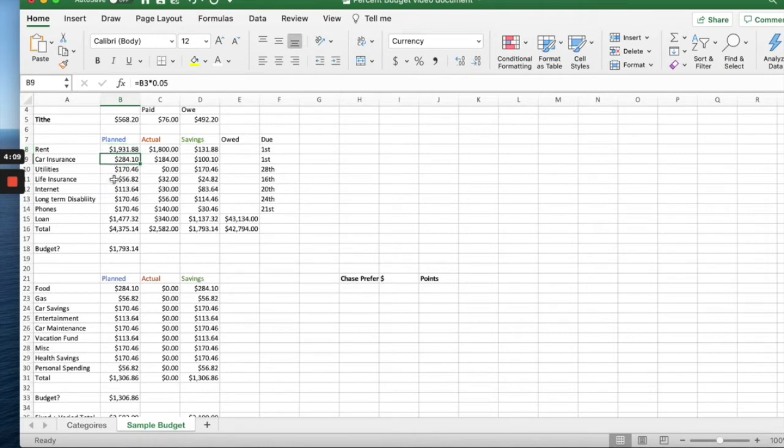Our car insurance, we put at 5%. See right here where it says planned. This is what is expected to be spent, and then this is what we actually spend. And then over here I just put the difference between planned and actual, and it gives us the difference. It's always good when it's not negative.